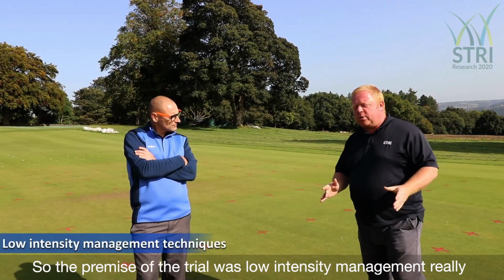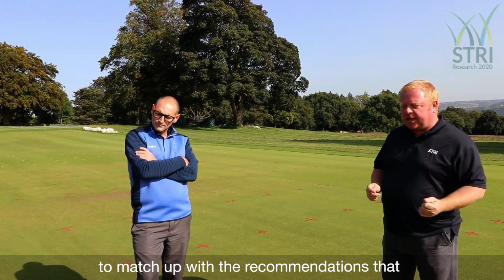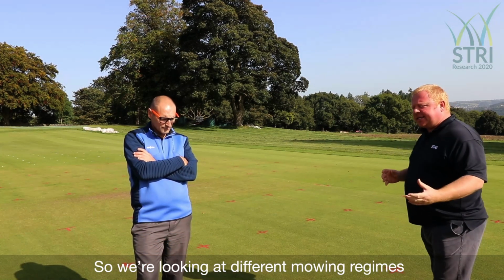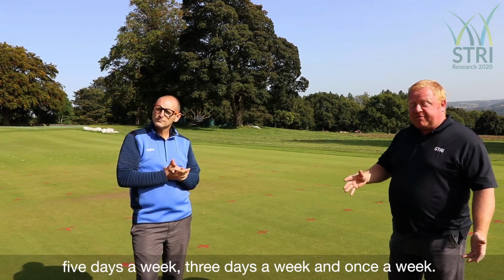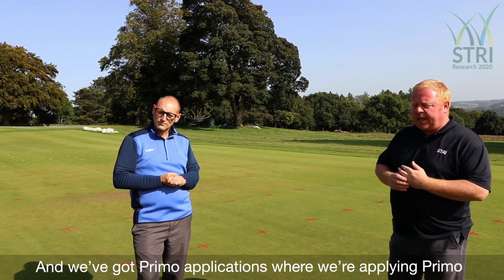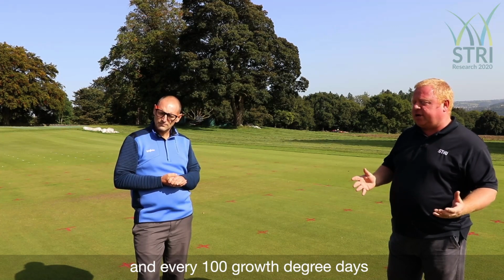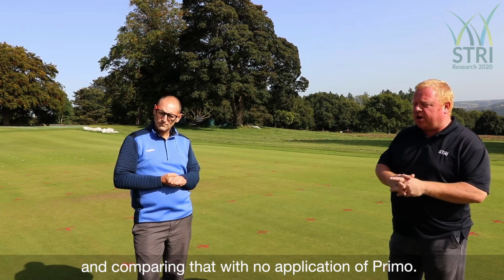So the premise of the trial was low intensity management, really, to match up with the recommendations that came from the R&A when we went into lockdown. So we're looking at different mowing regimes within the trial, where we're mowing the turf 5 days a week, 3 days a week and once a week, and we've got Premo applications where we're applying Premo every 7 days, every 50 growth degree days and every 100 growth degree days, and comparing that with no application of Premo.